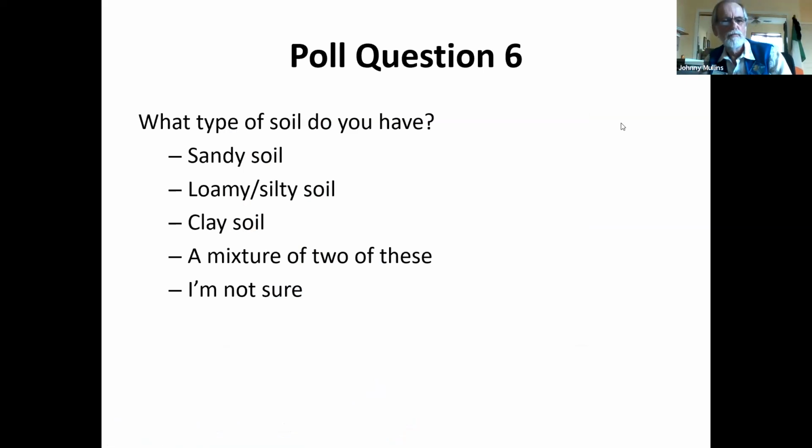Okay, we have another poll here. What type of soil do you have? Sandy soil, loamy, silty soil, clay soil, a mixture of these, or I'm not sure. Sounds like a lot of people have clay soil. Sandy soil is another one common here, and then a mixture of two. That's in my experience too.